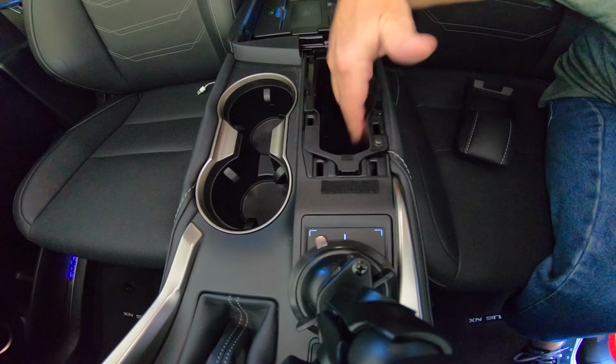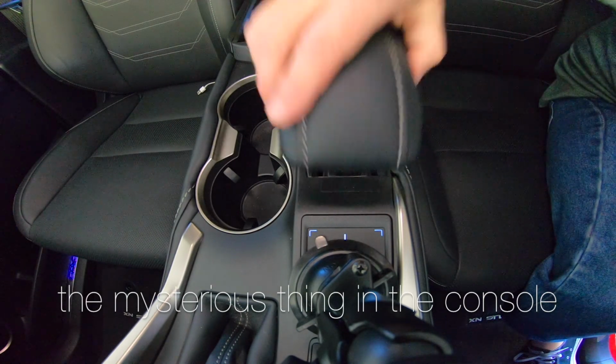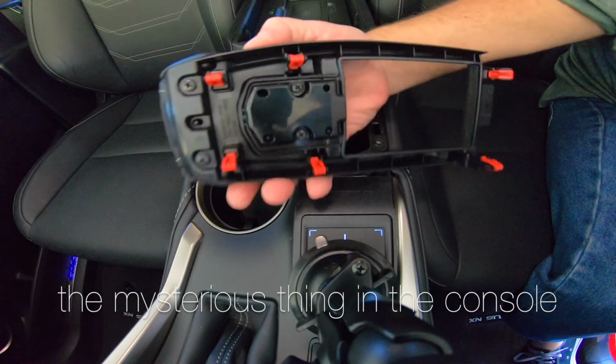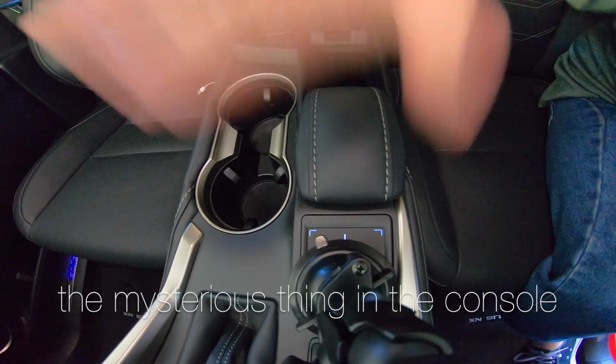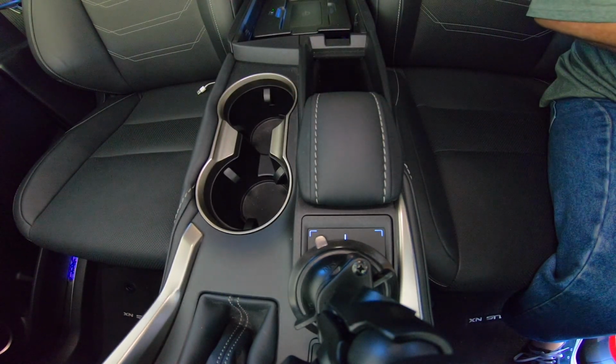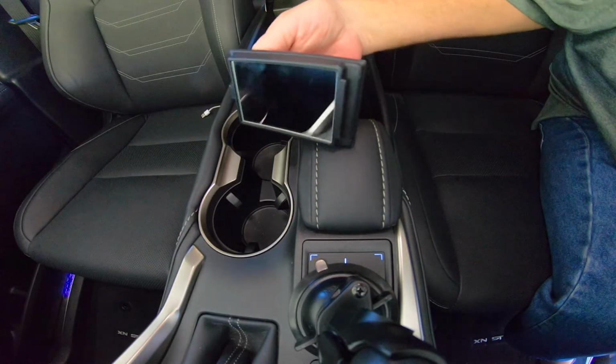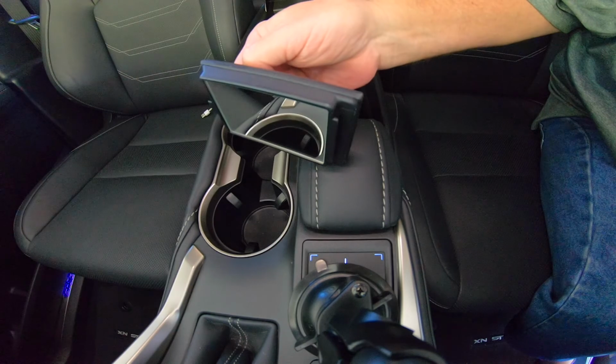There's this delightful, mysterious thing in the center console where there's like a little storage area, and you pull up the top and the top comes off and it's a mirror on the other side, which I think is wonderful. I have no idea why it's there. I assume they couldn't do anything else with the space, but it's still cool.